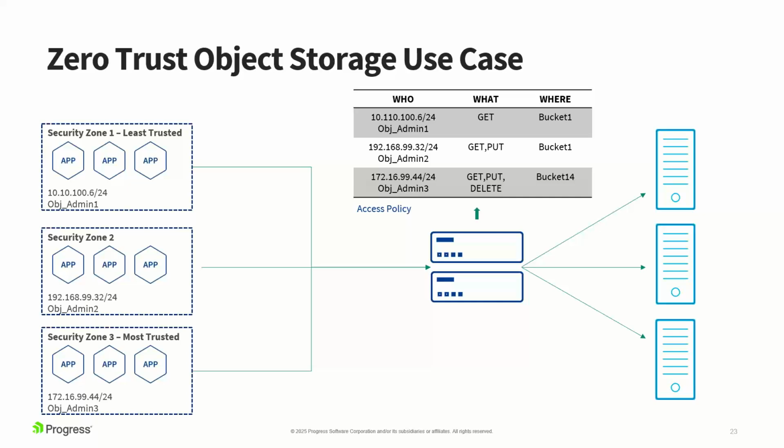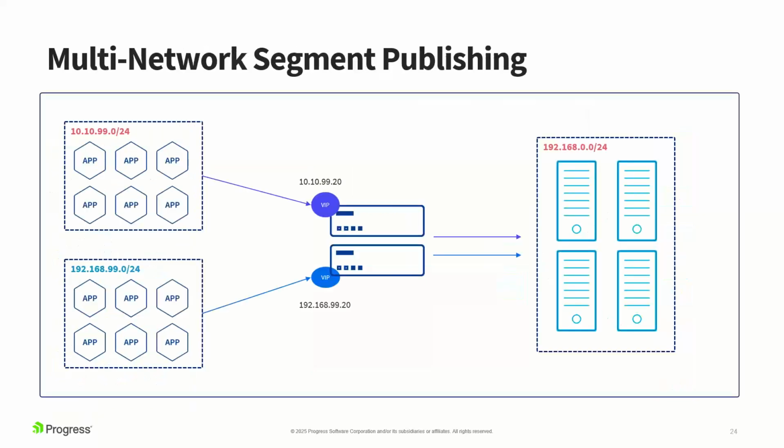It doesn't have to be storage, it could be a web application, it could be some other form of workload here. Just in terms of the multi-network segment publishing as well, I've seen all too often in certain spaces where IP addresses are limited in those segments. It would be a massive upheaval to get those segments moved around and uplifted to give them even a handful of new IP addresses. So what we can do is to publish load balancers in each of those segments, or virtual services in each of those segments that will accommodate users in those spaces.